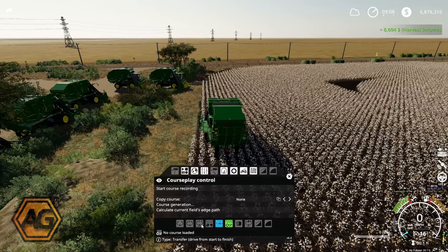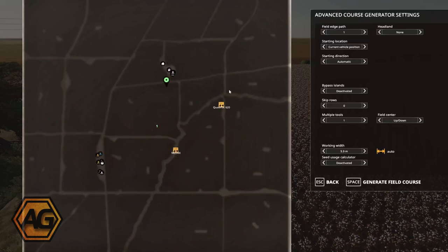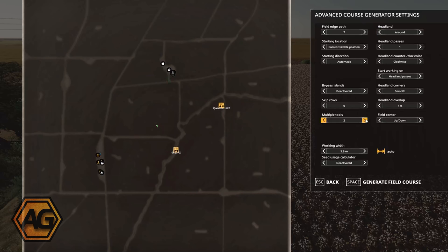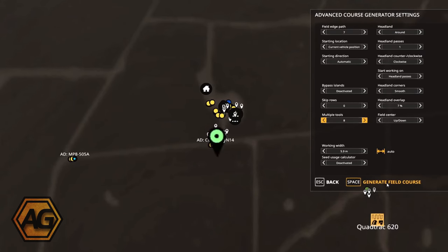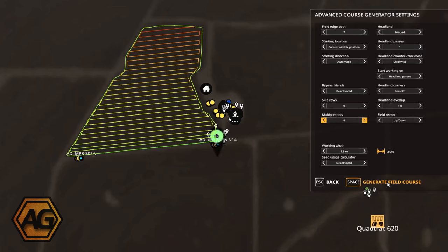If you want to be on field work, there is an option. Now we want to do course generation, field 7. We'll just do the one headland pass. Now the critical part, I want to crank that up to 8. We want to start on our headland pass, and I think for the field center we'll just do up and downs. I don't think that matters. And we've got our width set there, so I'm just going to hit generate course, and I think we should be able to expect what this will come up with, but we'll just wait and see. All right, and that was a nice quick one, not too much to think about there.